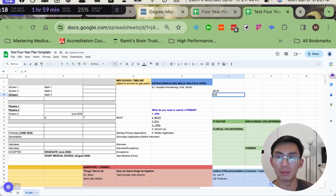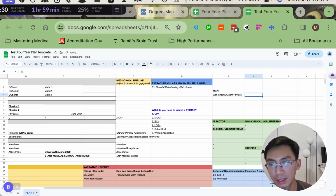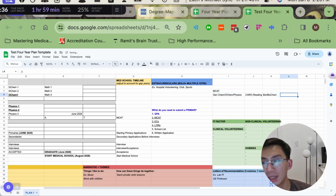Section 1 is biochem. It is chem phys. And chem phys actually stands for Gen Chem, OChem, and physics. Then we have CARS, or reading comprehension. Then we have biochem, and then psychosocial.